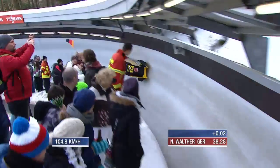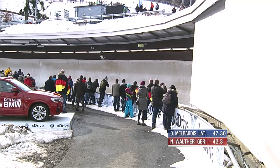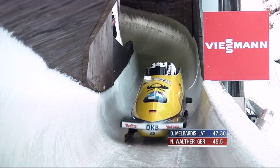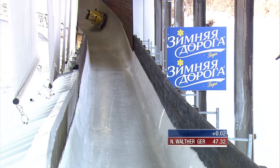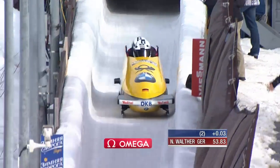A little tap there. Down to 2. He's coming. Fastest again. 1:04.9. Quicker even than Max Arndt. Wow, this is a statement. This is the boy from Altenburg, from Freital, 200 of a second off the lead. 137.8, just a fraction slower. He'll lose a couple more hundredths. 300 of a second off the lead in one run.